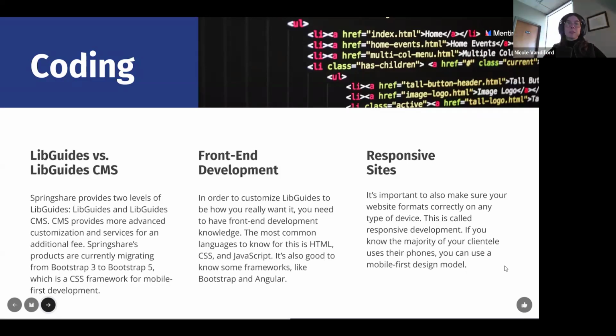And then, like I said, responsive sites, right? If you know the majority of your clientele uses phones at home, like if they don't have computers at home, that's something to take into consideration. You want to make sure it's mobile friendly. I knew that a lot of our students did not have computers at home, so I also wanted to make sure it was mobile friendly and how to design around that as well.